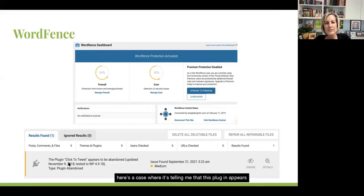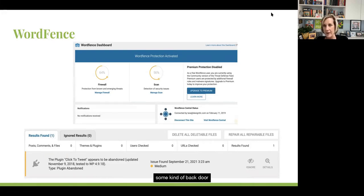Here's a case where it's telling me that this plugin appears to be abandoned. It wasn't last updated since 2018. They've determined it's abandoned. We should remove that because that could be an opportunity for a hacker to find some kind of backdoor.